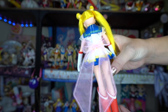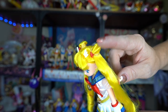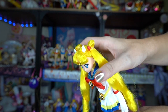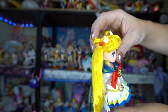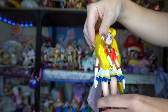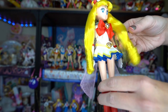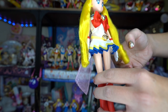Her hair is extremely yellow, so it does look like the anime version of Sailor Moon, and it is curled at the ends of her piggytails. It's very, very soft, but I don't want to brush through it because I don't want to ruin the curls at the end of the piggytails. But I did notice that at the top, her bangs are kind of glued into place, so they're very, very hardened. The odangos aren't really odangos, it just looks like they parted her hair and then put it into place with rubber bands. And the two barrettes seem to be stationary, like they are actually a part of her head, so you can't really take those out.